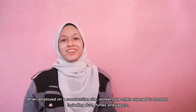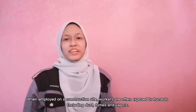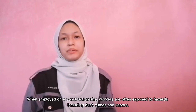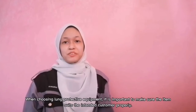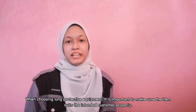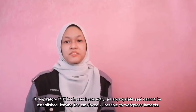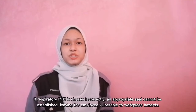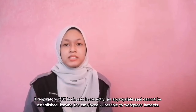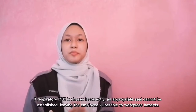When employed on a construction site, workers are often exposed to hazards, including dust, fumes, and vapors. When choosing lung protective equipment, it is important to make sure the item suits the intended user properly. If respiratory PPE is chosen incorrectly, an appropriate seal cannot be established, leaving the employee vulnerable to workplace hazards.